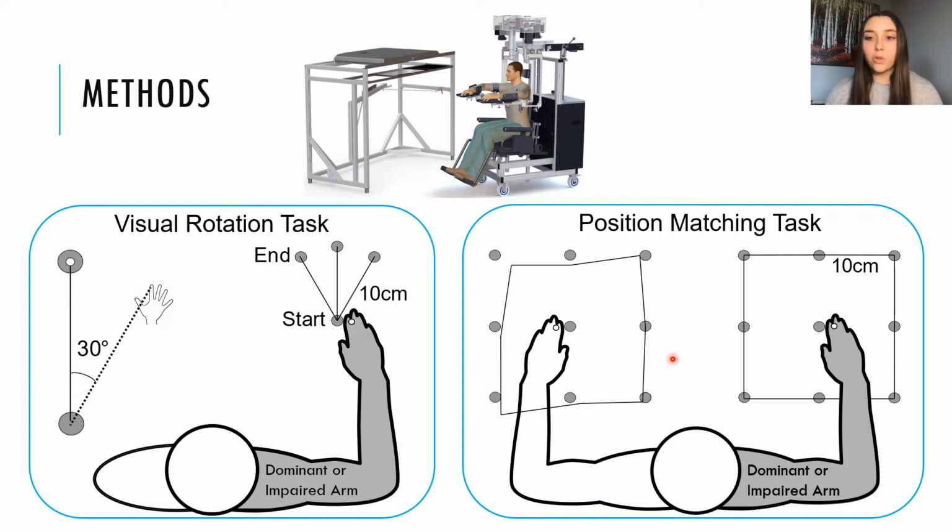In this task, the robot guided the dominant hand for controls, or stroke-affected hand for participants with stroke, to one of 9 positions. Participants then had to mirror match this position with their other arm. After completing the task, measures such as the distances in the X and Y direction were used to calculate an overall standardized task score.